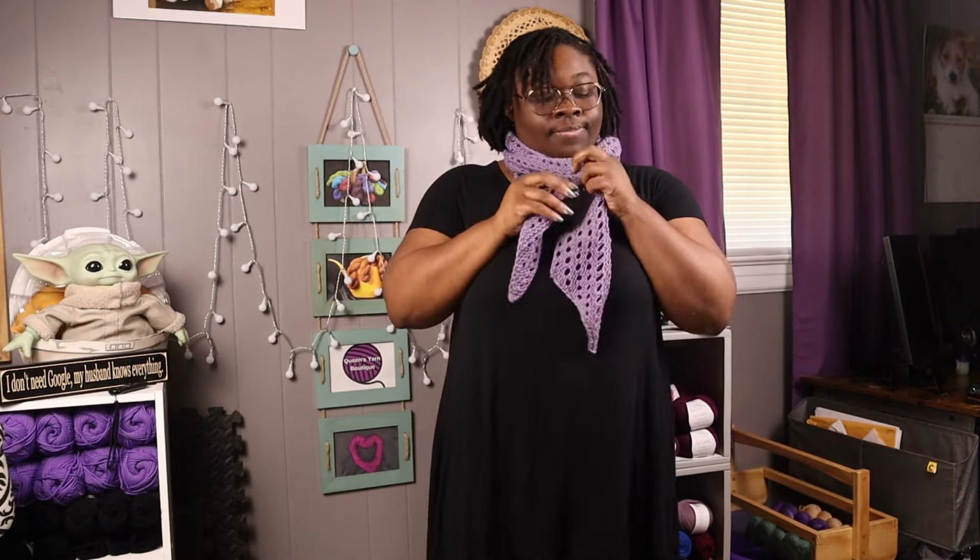I do like it because, with the eyelets, it might not be very warm, you know, to have a scarf that has eyelets in it. But because I can wrap it around my neck 3 times, it's super warm. So I really like it.